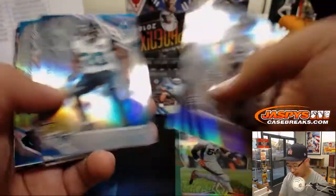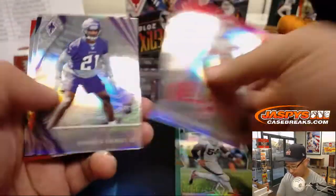There's Von Miller, 4 out of 10. There's Brady out of 149.